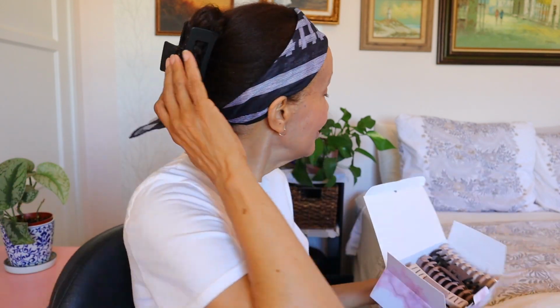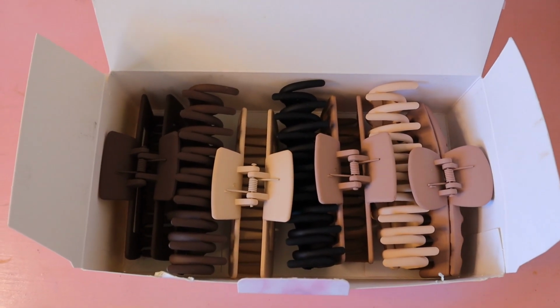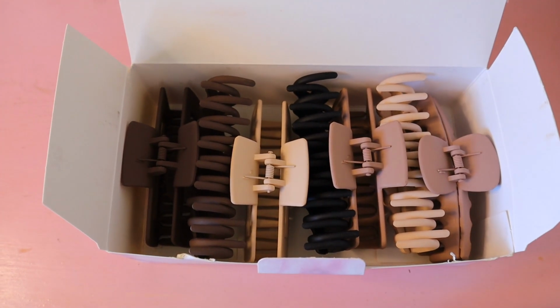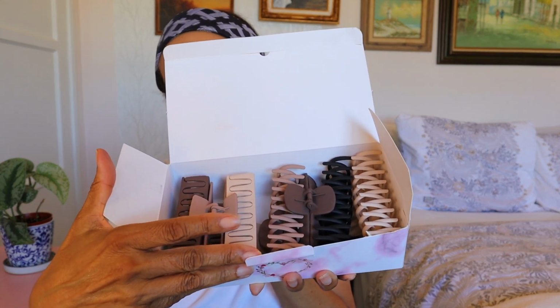Now, something new. This is kind of a fun thing to have for yourself or even for a gift. It comes in this box, and what these are are banana clips, hair clips. I'm wearing the black one today, but the thing that I loved about this set is A, it's really cheap on Amazon, so don't expect this to last forever, but B, it's matte, and this neutral color palette is just beautiful, and all of these colors look very sophisticated.